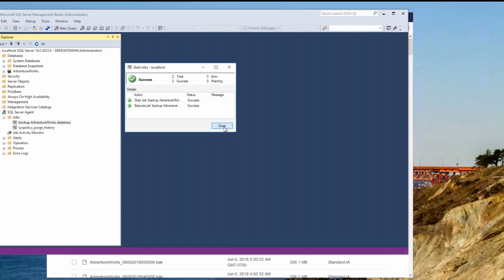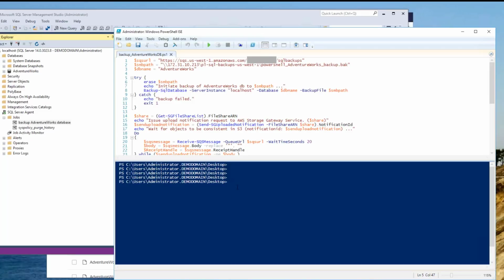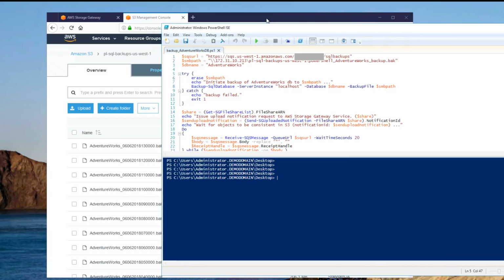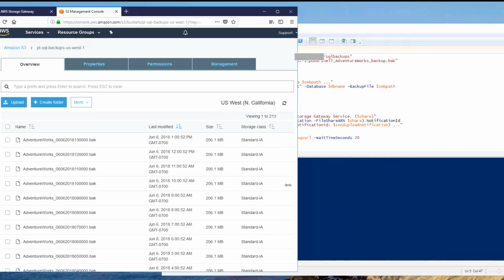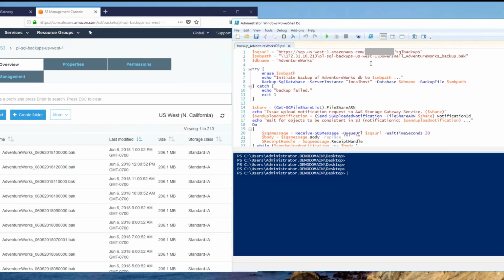So actually I have a second process here, which is 100% run in PowerShell outside of the native SQL Agent, so we can run that. And you can kind of see the process a little closer and how it works. And I might just keep the S3 console up so we can see the backup appear in S3 as well. In this case, I'm naming the backup something slightly different. So I'm naming it PowerShell_AdventureWorks, so you'll be able to recognize the backup when it's run. You'll see here's the name of the SQS queue that I'll ultimately monitor to make sure that the backup is successful. And that's the full UNC path that I'm writing to on the gateway to create the object itself.